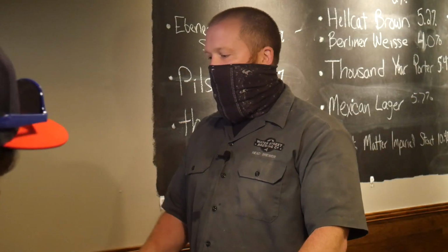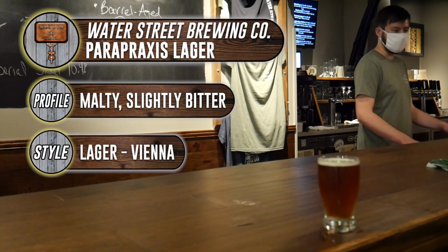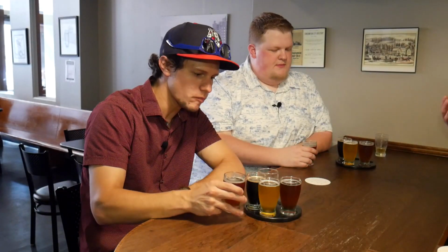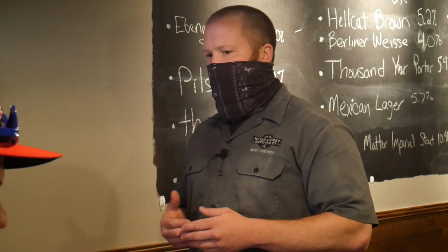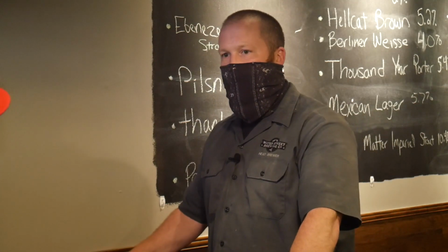So next we've got our Vienna lager. This is called the Parapraxis Vienna lager. Yep, that one right there. So this is an amber lager. So this one you're going to get a lot of maltiness to it, slight bitterness, but still not overpowering because of the malt balance to it. So you might get notes of maybe a little bit of chocolate, some caramel, that sort of rich flavor to it. That's also a recent addition, but another lager in our lineup.